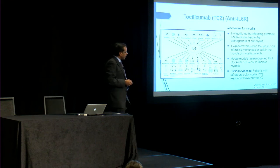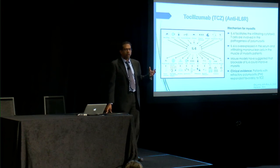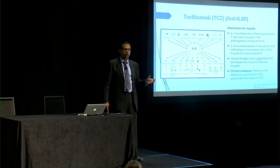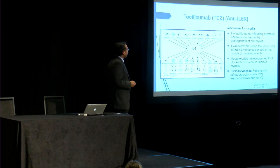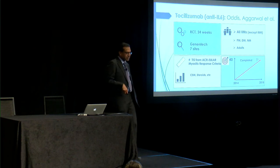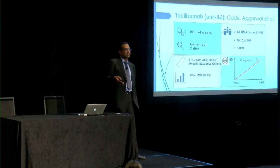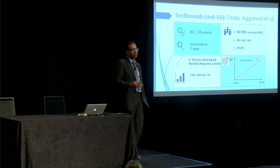Tocilizumab, which is anti-IL-6. IL-6 is again a very pro-inflammatory molecule in our body. And it's an approved drug for rheumatoid arthritis. So the idea was if we block this very pro-inflammatory molecule, that may downstream decrease the inflammation. And we are happy to report that this is a trial being done from our center, and we have completed this trial and are currently analyzing the results. I don't know the result myself, but hopefully, I'm hoping by the end of this year, we'll know the results of this trial.